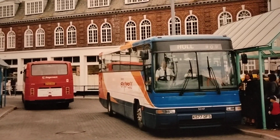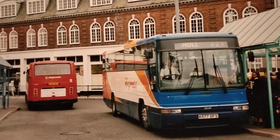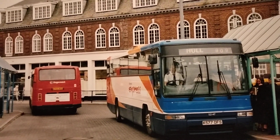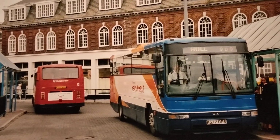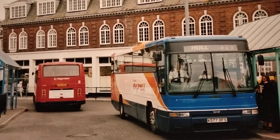I'm going to finish off in the early 2000s with another 3 shots. This one is an X5 Scottish coach, K577 DFS, which was working from Hull Garage. In the late 90s, they brought in the service 909, which ran from Hull or Grimsby through Scunthorpe to Doncaster, Meadowhall and Sheffield. It was quite a success.